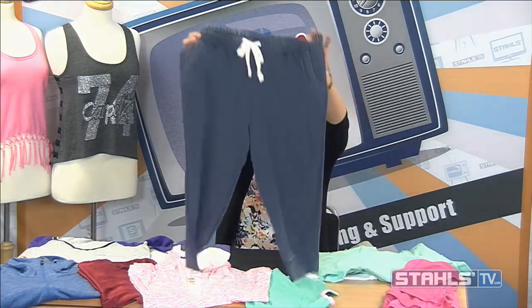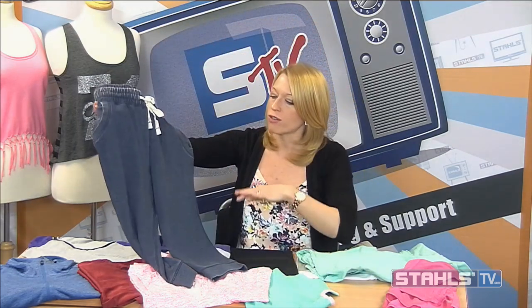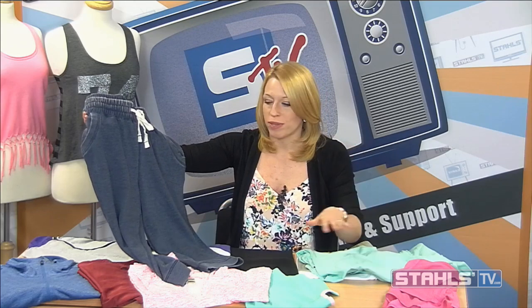So of course, you've got a couple of trends so far from Boxercraft in the top area, but we're going to feature a capri or a lightweight pant as well that we're seeing in the new arrivals. I love this because it looks like jeans. This is another play on athleisure. It's got that soft vintage look.